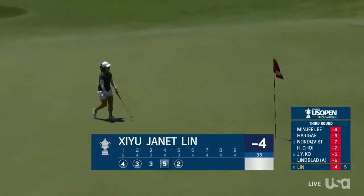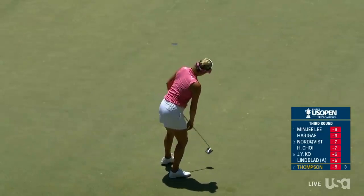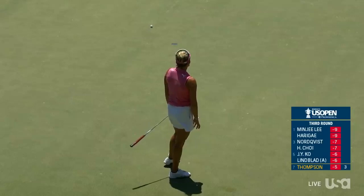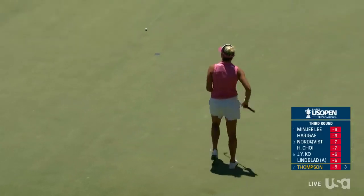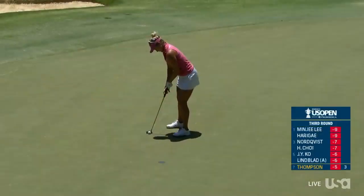Taken in the side right door there. And just carrying that extra bit of speed didn't allow it to move to the right. She spends a good hour to 2 hours when she's home on this part of her game.